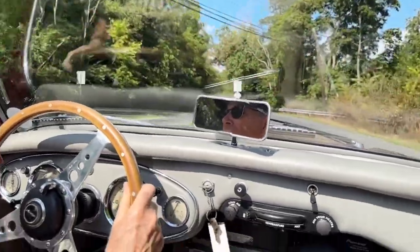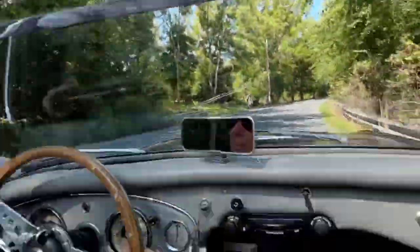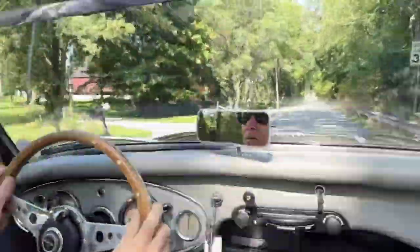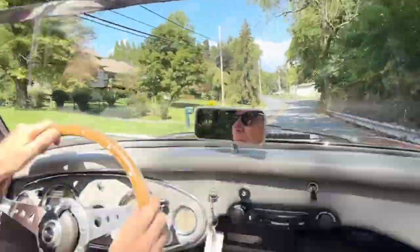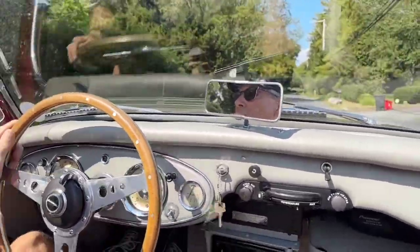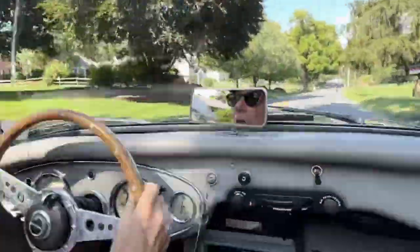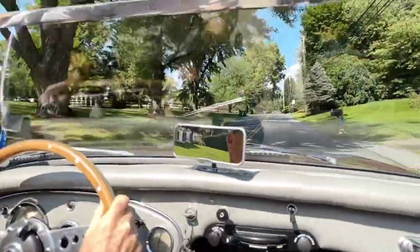Turn in is nice. This car really drives beautifully. It's the way these cars were meant to run. It's so smooth. Overall condition of the car is very high. Very nice, clean, higher level condition driver car.